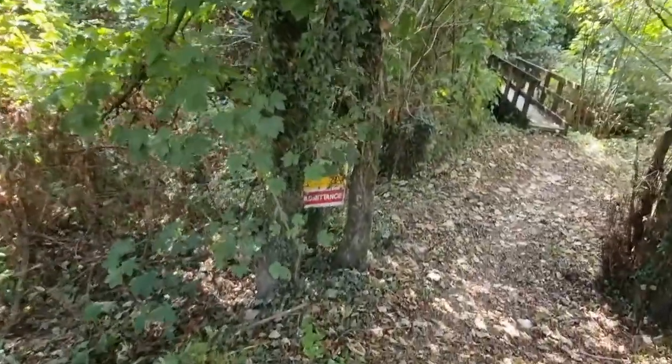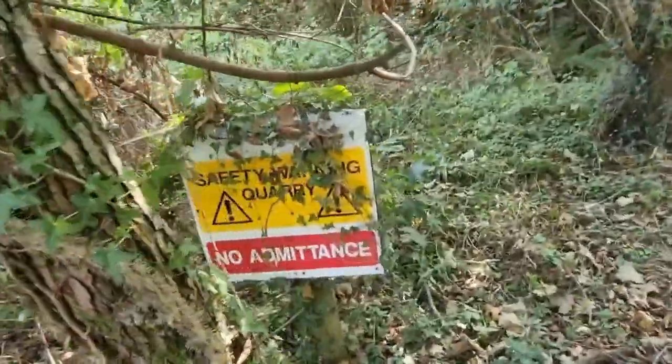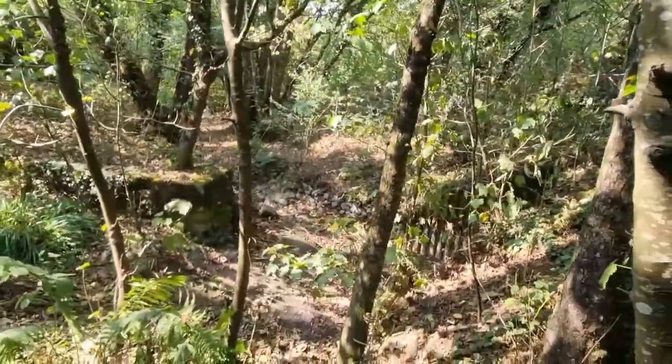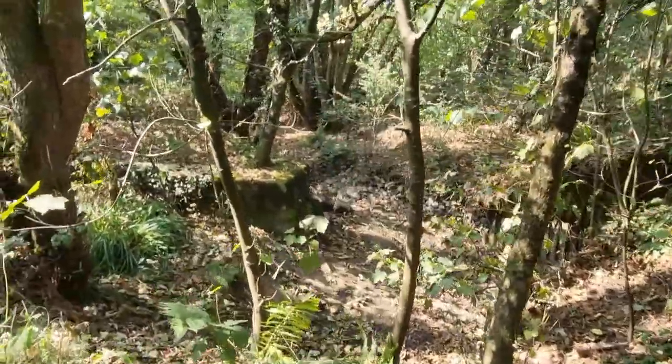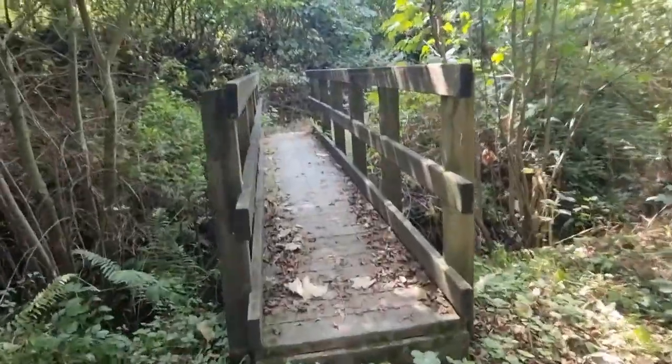And some signs of warning here. There you go, look. Safety warning quarry. We've got to go. Oh, that's nice, isn't it? Like, it looks like a dried out sort of river there. We've got to go over this bridge.